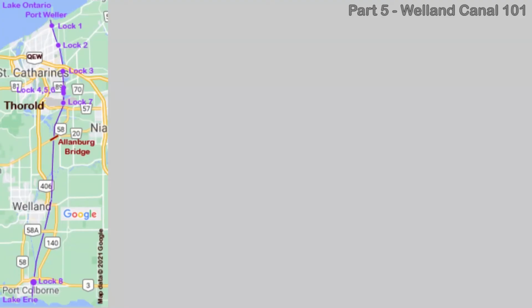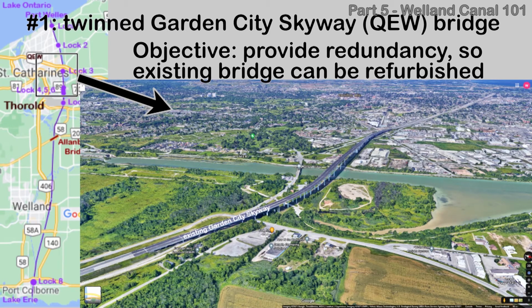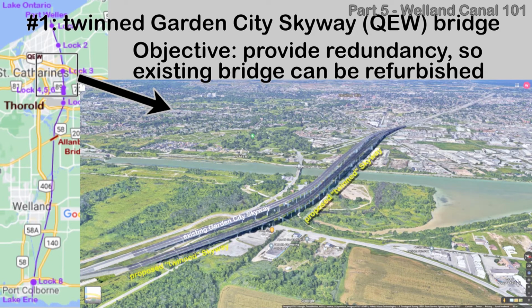So let's talk about the actual future, today's future. First item, the Ontario government is firming up its plan to create a second Garden City Skyway just north of the existing one, so that 2 run side by side. They originally looked at lots of alternatives, including building a tunnel. So this is a well-considered plan.